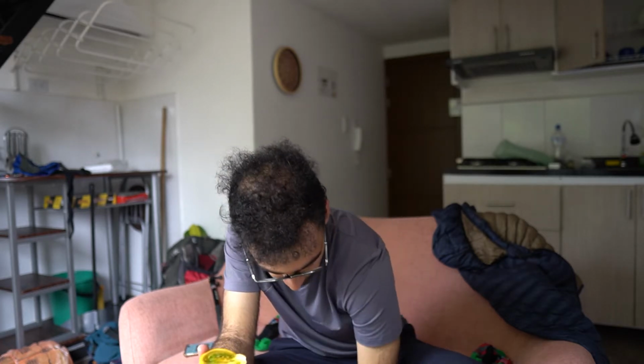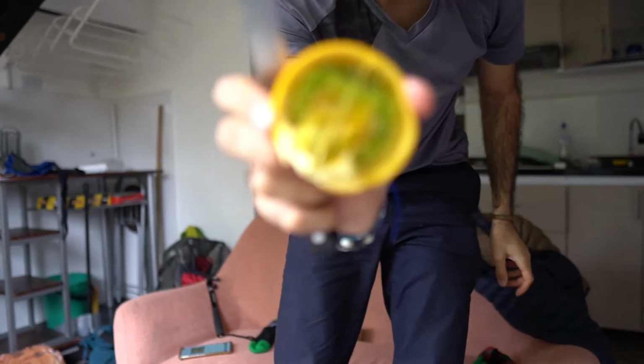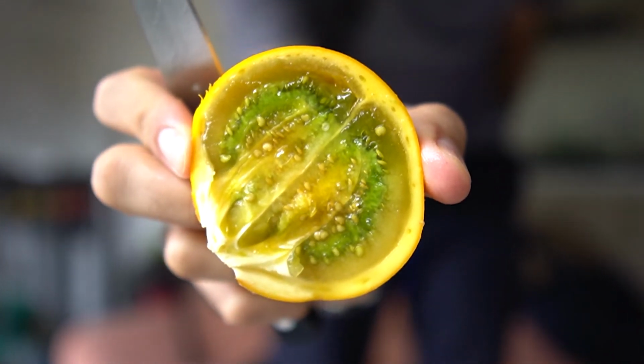Ooh, interesting. I don't know how appetizing the inside looks. That's kind of what the inside looks like. Look at that. It smells sour. That's acidic. Super sour. But quite good. Oof. Yeah, that's really sour. If I thought kiwis are sour, this is something else.